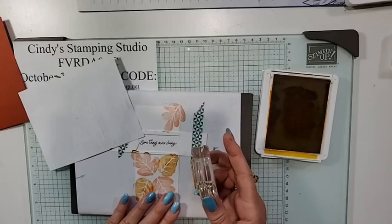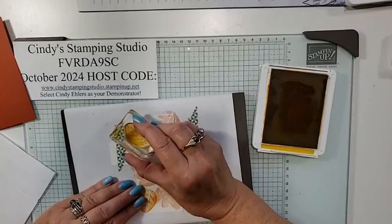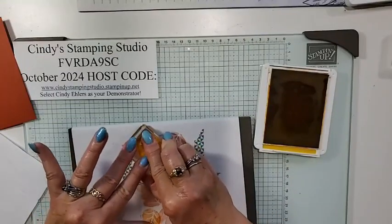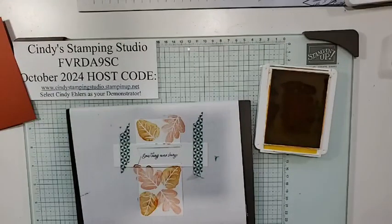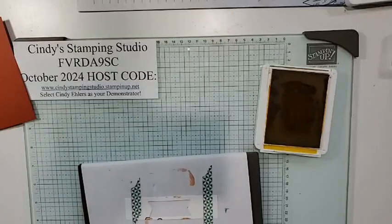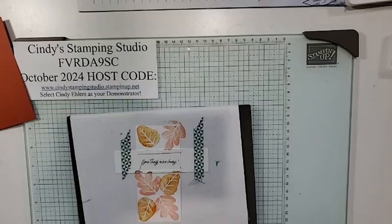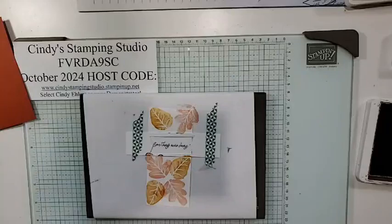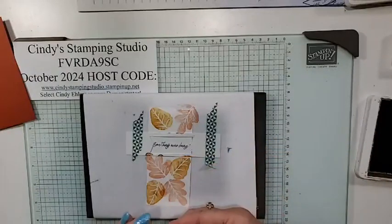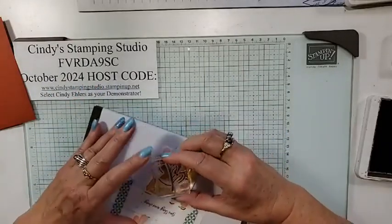Whoops. Get that mask back up there. There. I hope everybody had a good weekend. What did we do? We were just busy around the house this week, and there's nothing wrong with that. Oh, I still have the paper piercing. I do. We are now going to outline our leaves with Early Espresso. I have found that if I have the leaf going the right direction, it makes it easier for me.